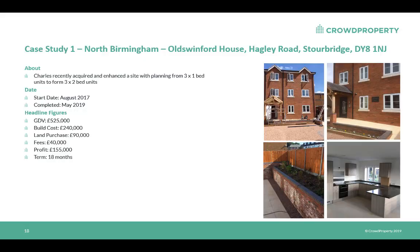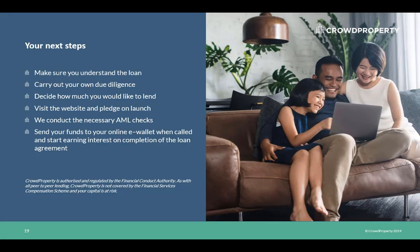I hope you're able to help us with this funding. This is the phase 1 raise, so please make sure you understand this loan and then carry out your own due diligence both on this project and on the development team, and then decide how much you would like to lend. CrowdProperty.com is the place to be to pledge on launch.